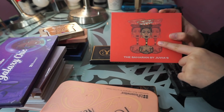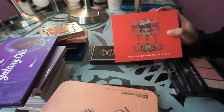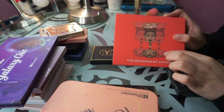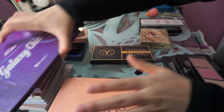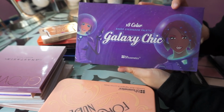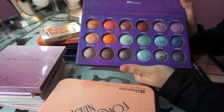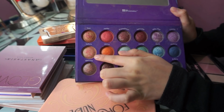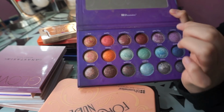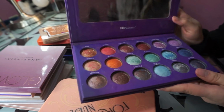And this, I don't remember how much it was, probably like $20. But the blendability and the quality of these palettes are so good. So the next thing I have is this BH Cosmetics Galaxy Chic palette, and it's just baked eyeshadows, which I haven't used in a long time, but I remember I really loved this shade right here and these shades right here, but they're all shimmery, so it would be good for a pop of color. But yeah, I like these.